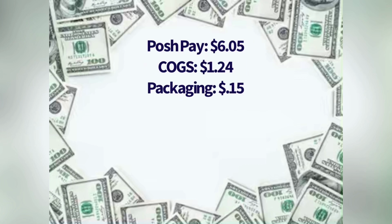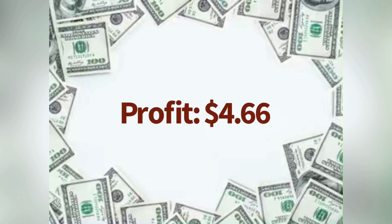Poshmark Pay was $6.05. Cost of goods, $1.24. Packaging, 15 cents. Total profit, $4.66. This sale I'm so excited about because I love salt and pepper shakers and finally have ones that sold for some decent money, because most of them are going to be $8 to $10, maybe $12.